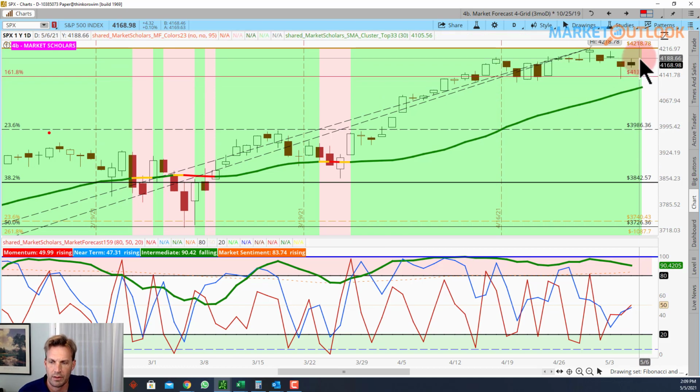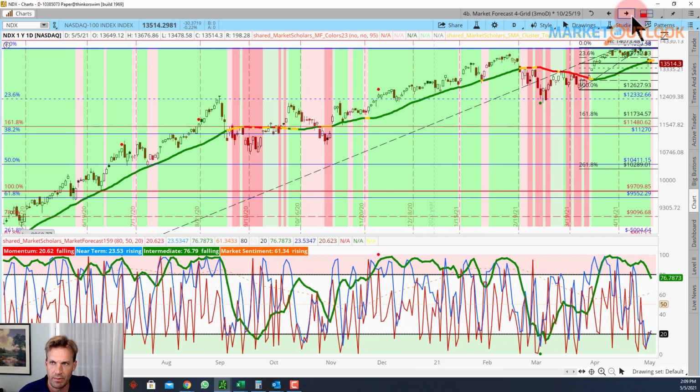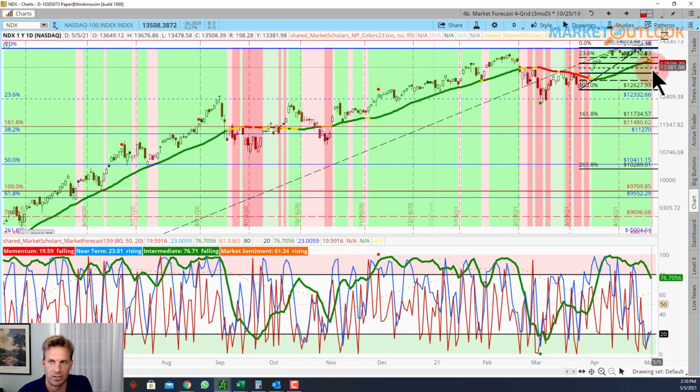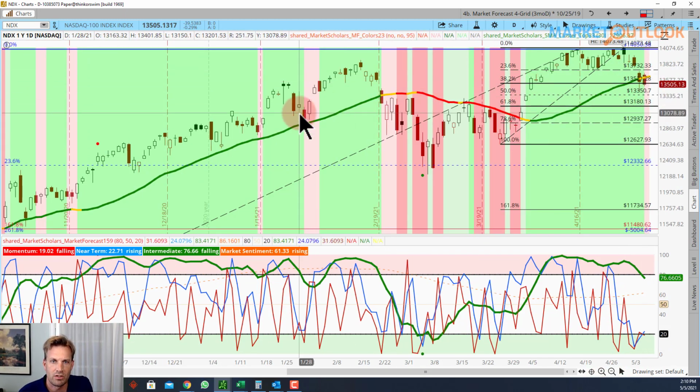If you take a look at the Nasdaq 100, and for that matter the Russell 2000, but more so the Nasdaq, you can see the short-term sentiment is not only staying below 50, but it's at pretty low levels. We've had 1, 2, 3, 4, 5, 6 days oversold and extreme on the momentum line, oversold in the near-term line, and still down. We've got the light pink shading and the yellow line, and that's typically a bullish pattern, especially right at the 38% retracement level. I wouldn't be surprised if we got that kind of bounce to finish off.